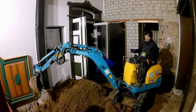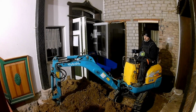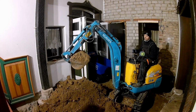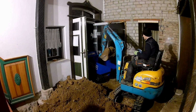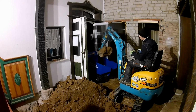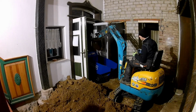I can definitely see or hear you laughing, but yeah, that's what it looks like when you operate a mini excavator for the very first time. It's actually more difficult than it looks at first glance. And especially in this relatively small space, it is of course particularly difficult if you don't quite know how to handle the controls and everything.